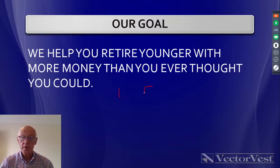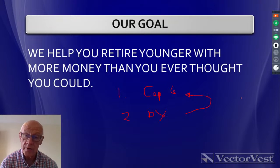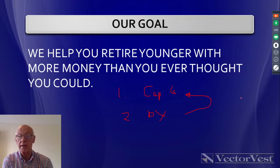First is capital growth. And we want the shares that we buy to increase in value. That may seem obvious. Two is dividends. And if you have the discipline to sit back, take the dividends, and put those back into the mix, it makes such a difference to the outcome over a number of years. Just have a go at that on an Excel spreadsheet.